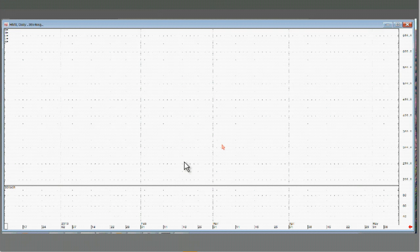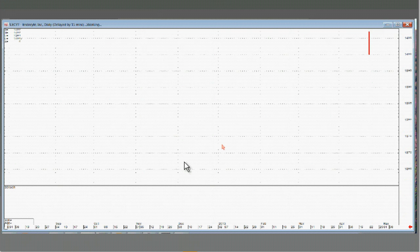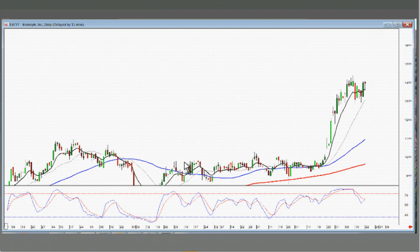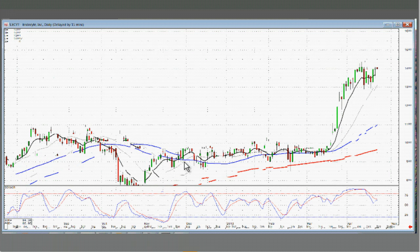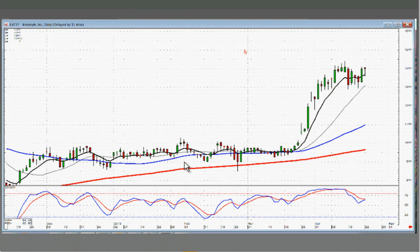Then we want to know what to do after that. Now, there's other situations where we can kind of anticipate what should happen based upon our current signals. For example, a doji, J-hook pattern, stochastics coming up, we can anticipate that if it opens higher, it's going higher. But there's a lot of times we can't anticipate when that buy signal is going to occur.